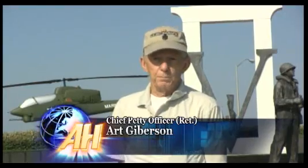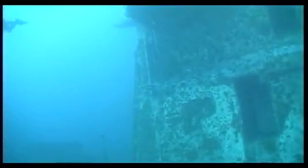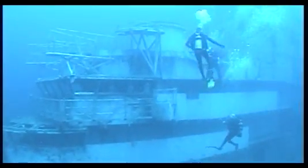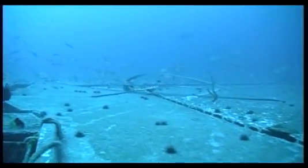Well, I guess like most sailors, you don't like to see your ship sunk. So when I first heard about it, I wasn't too crazy about the idea. Then the more I thought about it, the more the idea appealed to me. This way, I know where my old ship is located. It continues to serve, and will serve long after I'm gone.